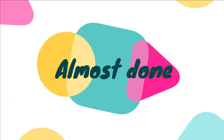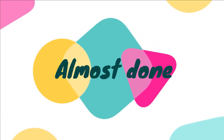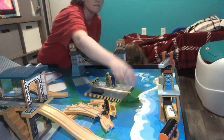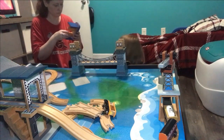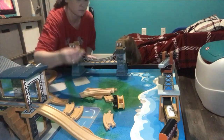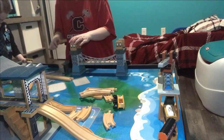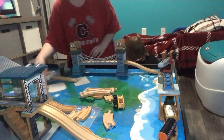Then, as all the cleaning and decluttering was done, I wanted to get his train table back together. He is notorious for tearing it apart pretty much a day after you put it together, but I still wanted him to have it together, at least for today, and be able to play with it. And here it is actually 2 days later, and it's still put together, if you could imagine.